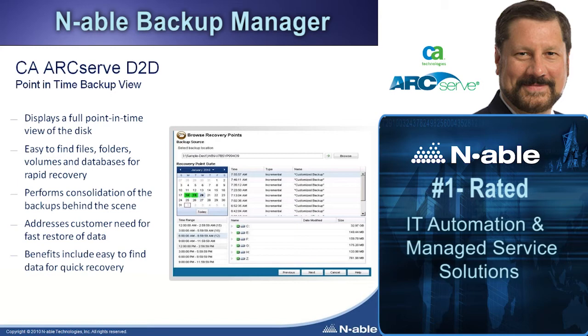Now, what if you could see a complete picture of the server disk at any recovery point without having to install a full backup and then a series of incremental backups to reach a given point in time? Well, CA ArcServe D2D provides a full point-in-time view of the disk for rapid recovery of files, folders, volumes, and databases. CA ArcServe D2D uses a single full backup and a series of incremental backups to protect your server. When you perform a recovery, you can look for the data based on when the backup was done. This results in CA ArcServe D2D presenting a full point-in-time view of the disk to you to select the files, volumes, or application databases for your recovery.